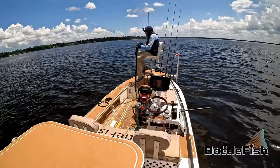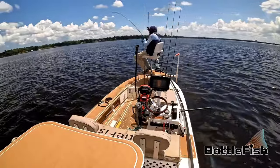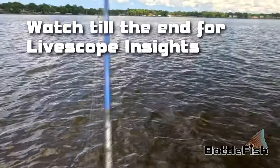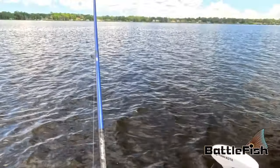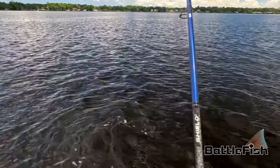This could be the big one of the day. 38 is the biggest one so far. 36, the rest are 32s. This one is definitely in that 38 class, I think.